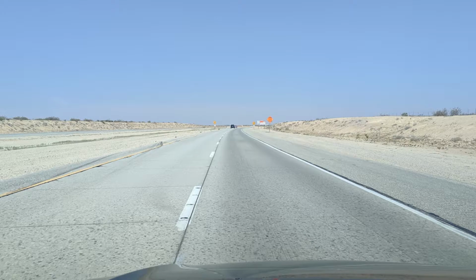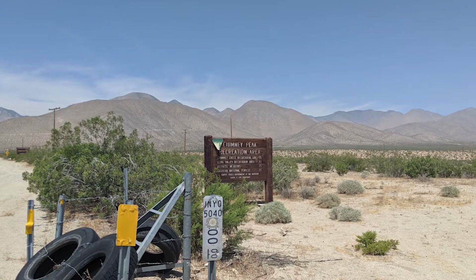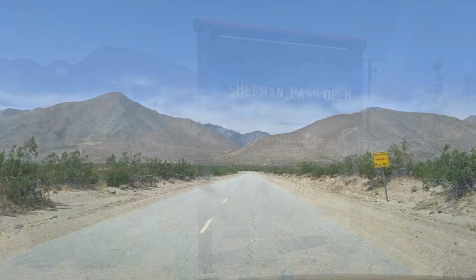We started the day shooting across the Southern California desert across Highway 58. Looks about like this the whole way. Pretty boring and flat, upward to Kramer Junction. And then we turn up 395 and head all the way up past Indian Wells to the Chimney Peak Recreation Area, and more specifically, the Sherman Pass, which runs up over the Sierra Nevadas.